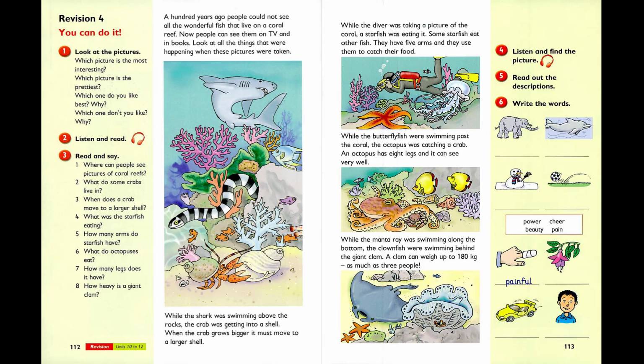This animal has blue and white stripes. It likes to hide between the rocks. Snakes live on land, but this one lives all its life in the water. These animals crawl slowly. There are many of them in the oceans. Other fish don't eat them because they don't taste nice.